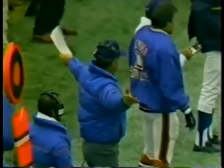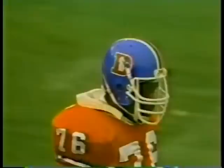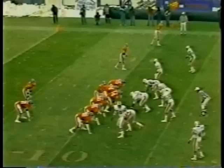Dan Reeves, as is the case with Don Shula, the vice president and head coach of his team, and the AFC Coach of the Year with his excellent 13-3 mark last season. 9 seconds left in the quarter. Elway in the hole. Second down and long.